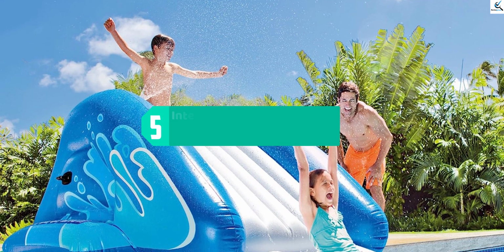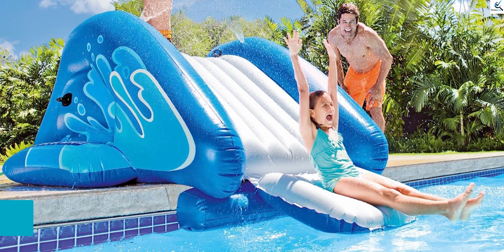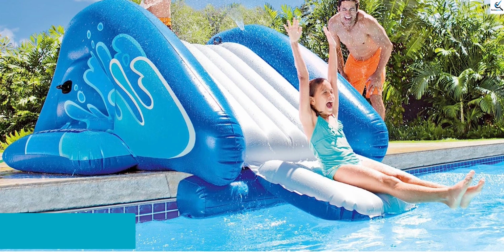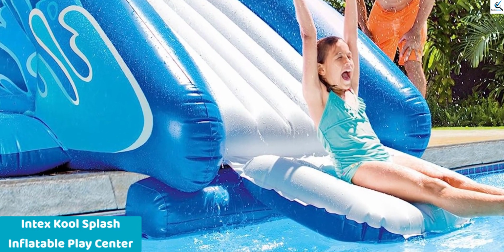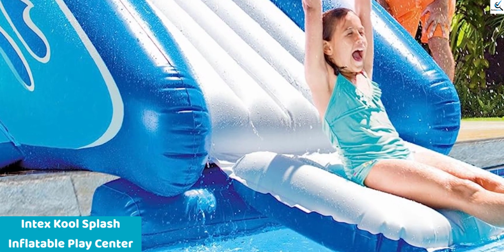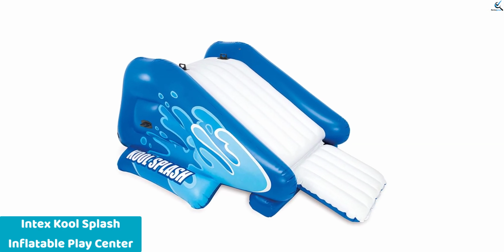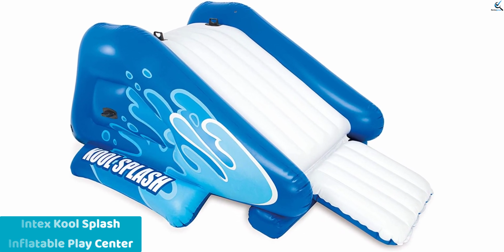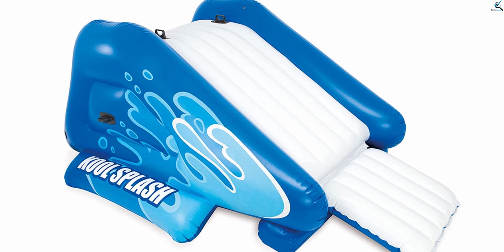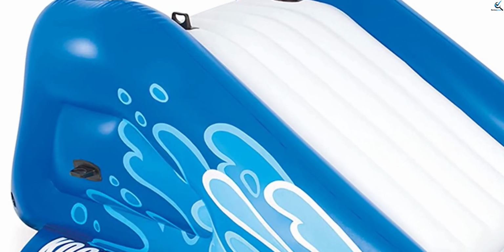Starting at number 5, we have Intex Cool Splash Inflatable Play Center. Intex uses its expertise at making durable budget-priced above-ground swimming pools with this in-ground pool inflatable slide. The slide consists of heavy 20-gauge vinyl construction that's tough enough to endure punctures and up to 176 pounds of rider weight. This is also one of the safer slides on the market thanks to numerous handles and integrated steps that make climbing to the slide's top easier.